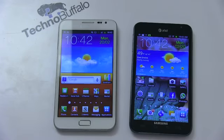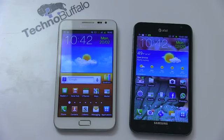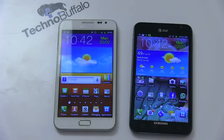Let's start with the US version. The US version had a score of 1,722, whereas the European version here with that lower clock speed chipset had a score of 4,559. That is a staggering difference. You know, you're looking at 1,722 versus 4,559. So what does that difference mean in real-world usage?